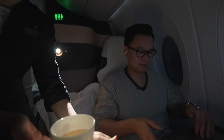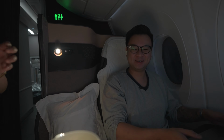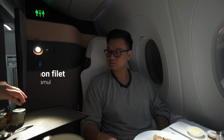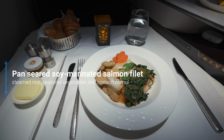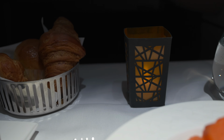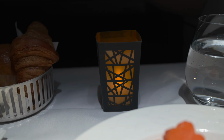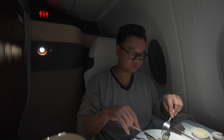About 1.5 hours before landing, the second meal service began. And I opted for the Korean breakfast. I got served pan-seared soy marinated salmon fillet and a basket of bread and pastries. The salmon was very good and it was not overdone or dry. My rating, 8 out of 10.